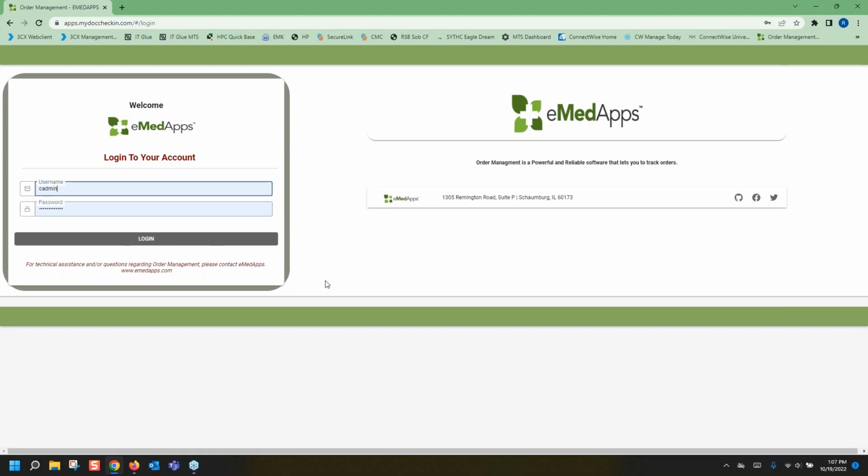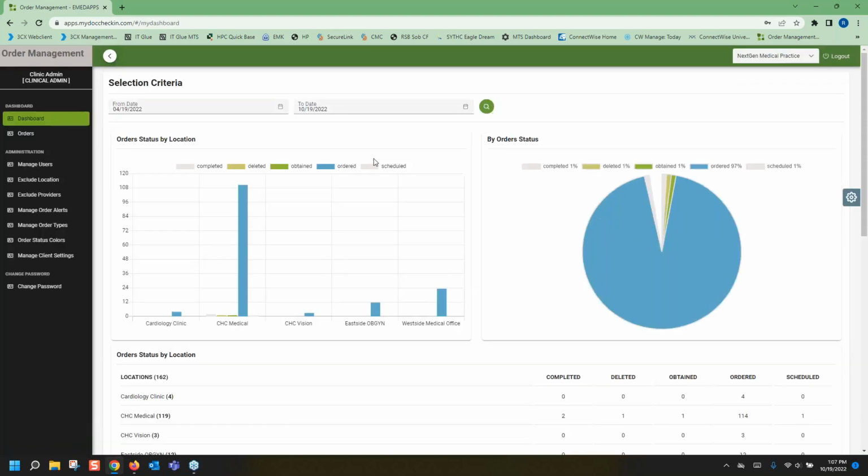So, this is the eMedApps order management solution, and I'm just going to click the login button. Now, you probably noticed this is sitting outside of NextGen.